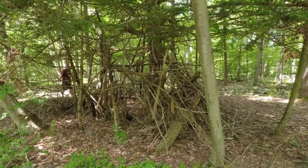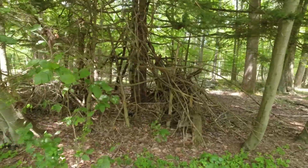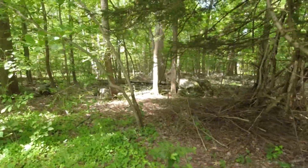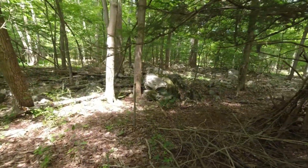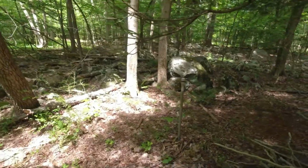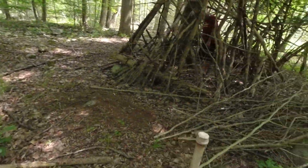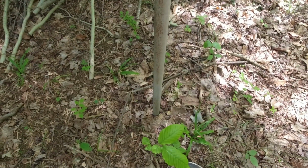So this right here looks like some of the neighborhood kids or whatever built a little bit of a shelter here. And RJ's in the back there, and he found a pipe sticking up out of the ground. Don't know what that would have been for, but yeah, that's definitely been there for a while.